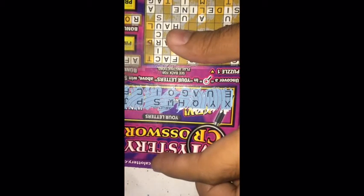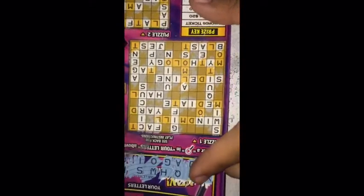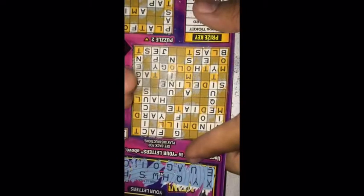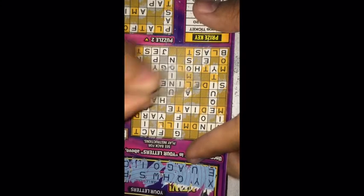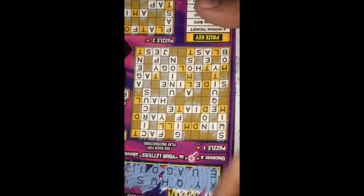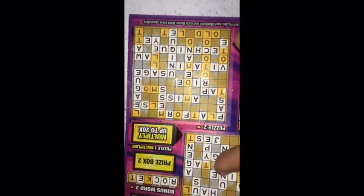Letter O. Yeah, I don't know if that's gonna give me a winner here. So let's just go ahead and see what I get from that. Yeah, with that letter O, I have two words over here now, but that's not gonna be enough to get a winner, guys. So it looks like a losing ticket. This one's done already. Two words on that one. This one's probably the same thing.